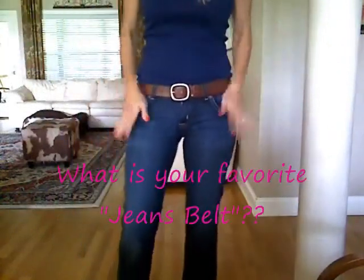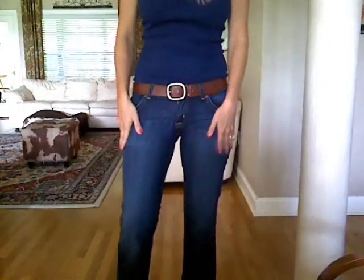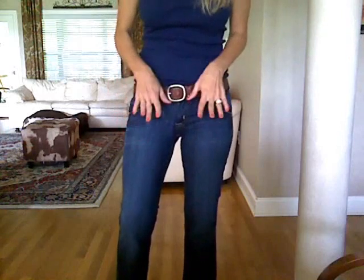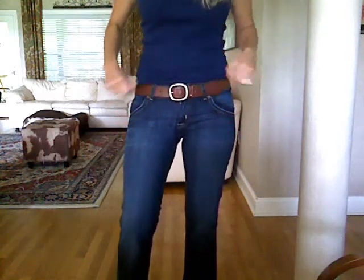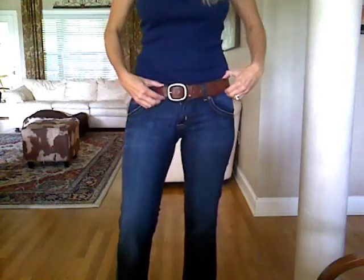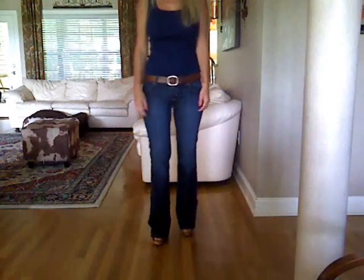Then I'm going to put my belt on for you so you can get a better view. Okay, here they are with the belt. I remember the wash on these is called Elm, E-L-M, and I really love the wash. I love that it's dark, but it's still got some dimension. I've got it here with navy blue, but it would look good with black or white or any color, and with a black belt or a brown belt. So these are the Hudson.